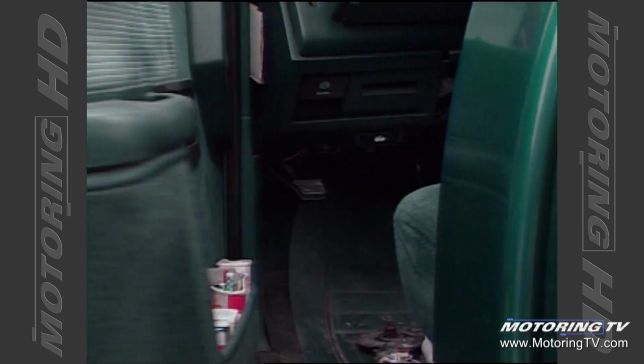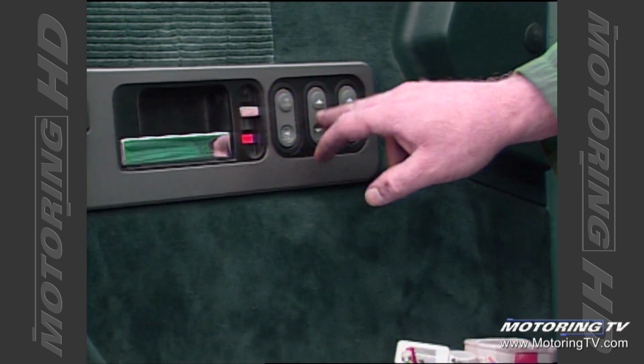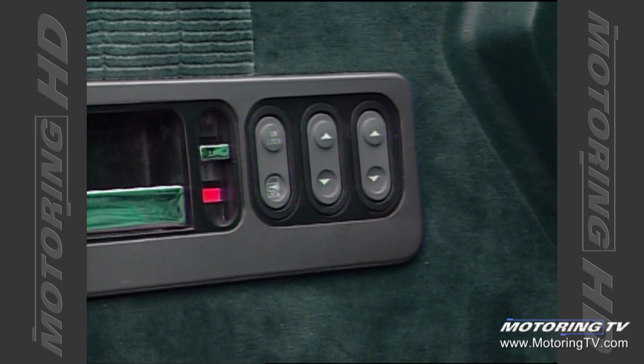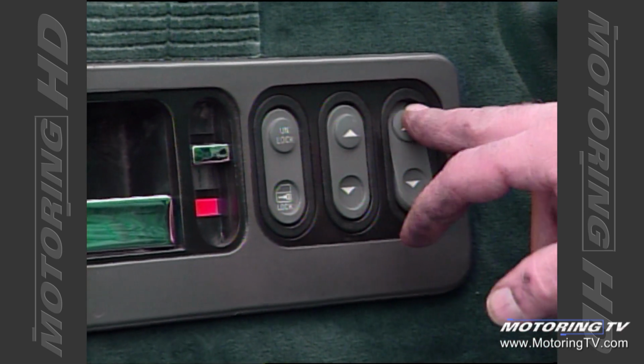Let's have a look at those 3 common areas where you're likely to have problems. First of all, the power window switches themselves can be a problem. The contacts can get burned out. Every time you make and break the contact on that switch, there's a little arc thrown in the switch, and eventually it'll burn out the contacts. However, of all the 3 major areas where you have problems, we find this is probably the least frequent.